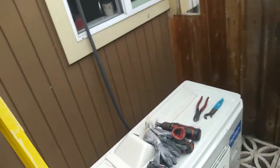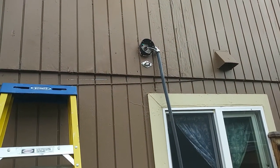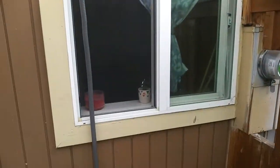Yeah, got the Liquidtight whip fit up as well. Not strapped in yet, but strapped on. Got our box mounted up all pretty there. And you're gonna go over the top of the window and then down, and that's the way all the line sets will come across there too. The same thing.